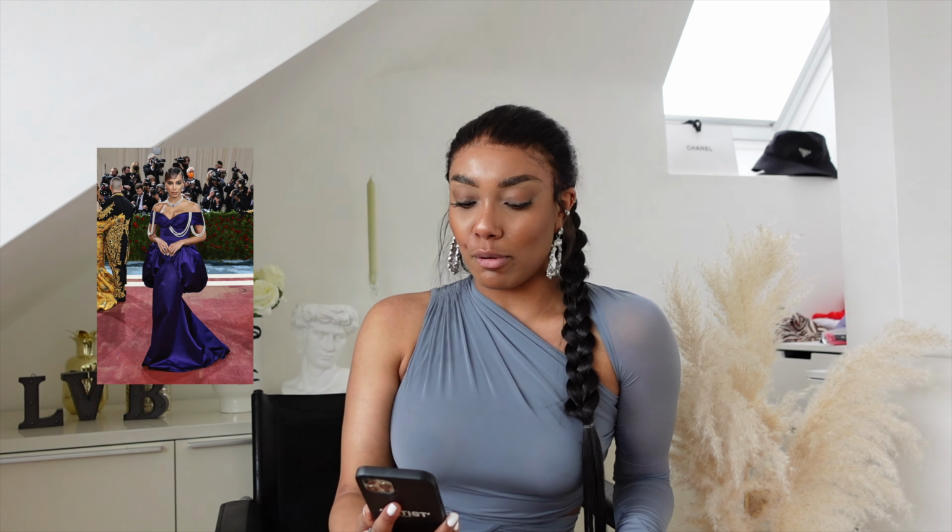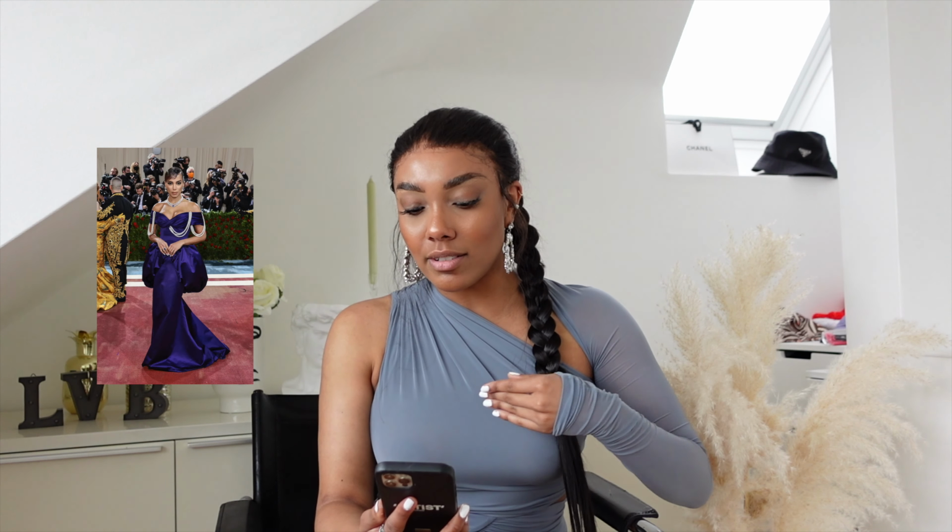And then I want to stay on the ones I love for a minute. I also don't know who this person is, but she is called Anitta and she's wearing Moschino. So I feel like if I was going to a Met Gala, I mean, we can always dream, right? I would be wearing this dress. The pearls, the cinching, the way that it kind of trails out.